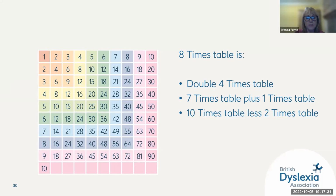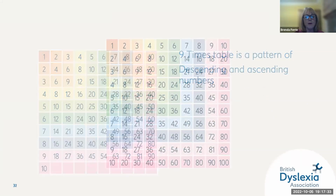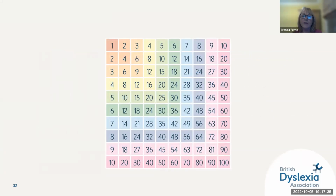So they can fill in this grid, and all my students learn how to fill this from about, we start filling it in slowly from about year 5, even sometimes year 4.